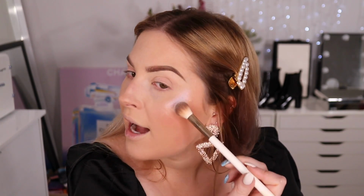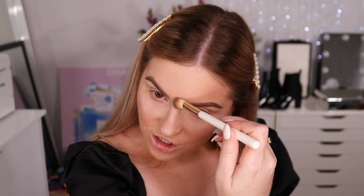Like she was so drawn to the packaging, it looks stunning, and I was like, no mum, you'll hate that. And I just swatched it for her, and even my mum, who doesn't know a lot about highlighters, was kind of like, the fuck? It's just such a strange color.